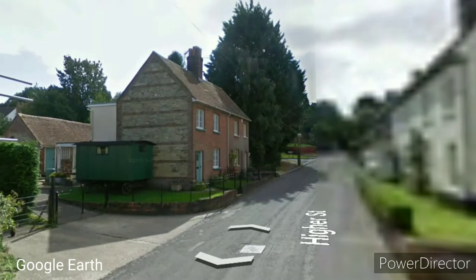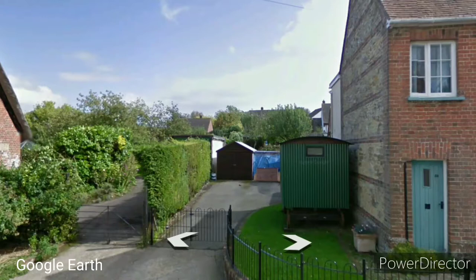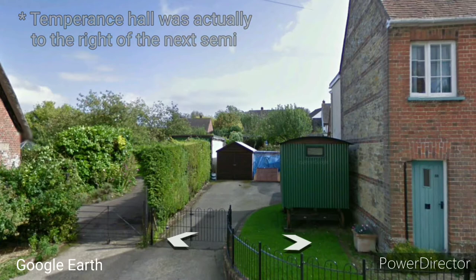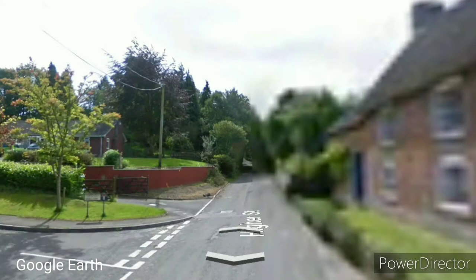Then just in here, set back from the road, there used to be a building made out of corrugated iron. And this was the temperance hall, and my dad remembers as a kid there used to be parties there and magic lantern shows. Then just on the left here there used to be pigs next to a bungalow.